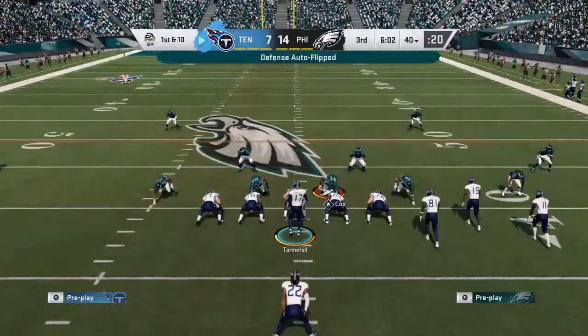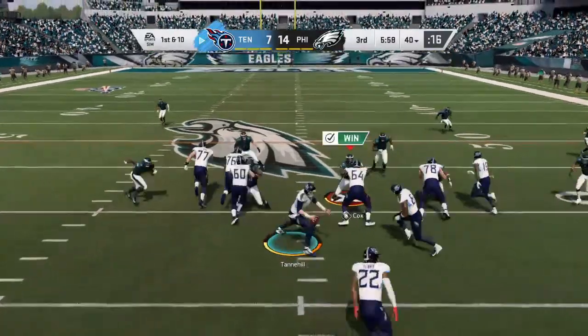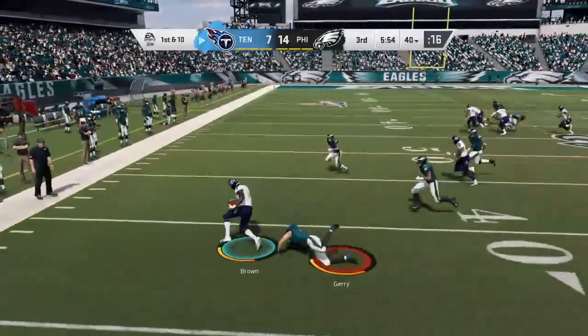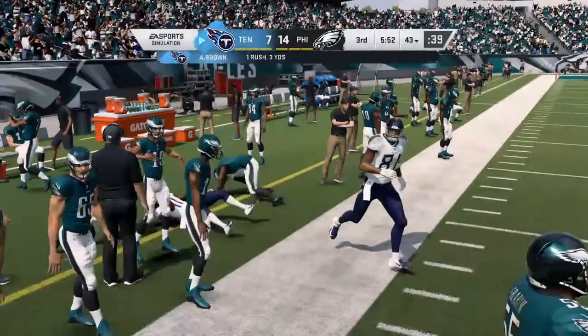This has to go down as one of the simpler routes in the playbook, but oh so effective. Nice completion there. Keeps the sticks moving. They'll get their receiver involved here. It's Brown. A gain of 3, second down.